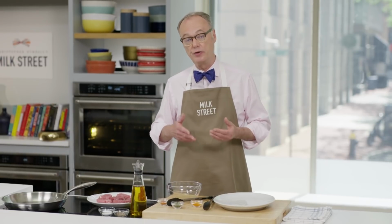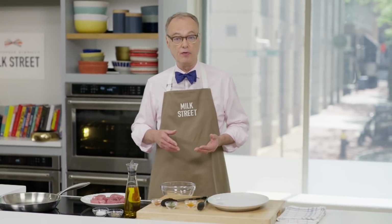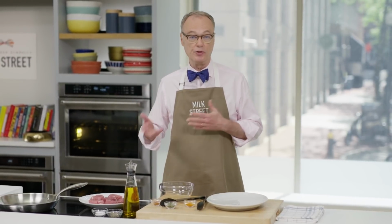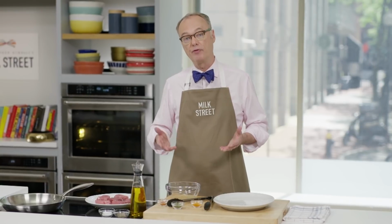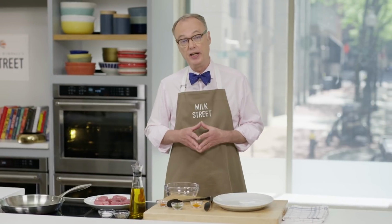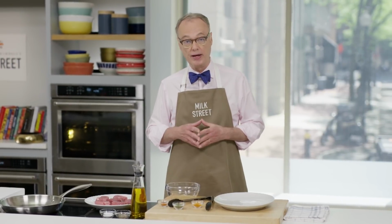You take sugar. He uses brown sugar. He uses a confit of orange, and then he also uses some fresh thyme. He puts those things together, herbal, citrus, and sweet, as a topping for pork tenderloin. It's really, really interesting, and it's actually amazing tasting. So we're going to adapt that recipe right now for Milk Street.